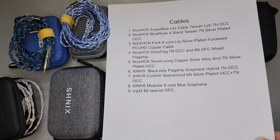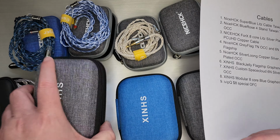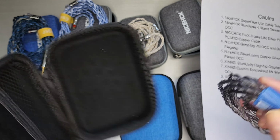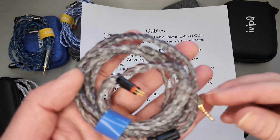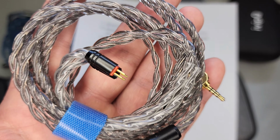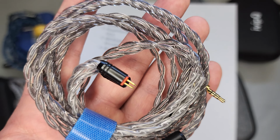BlackJelly flagship graphene hybrid. So again, BlackJelly was one that came out around the same time, around that 11/11 period, maybe it was a little before. So BlackJelly is a kind of 7N graphene, and again, like I was talking about, the jelly appearance on their cables tends to be just like this.